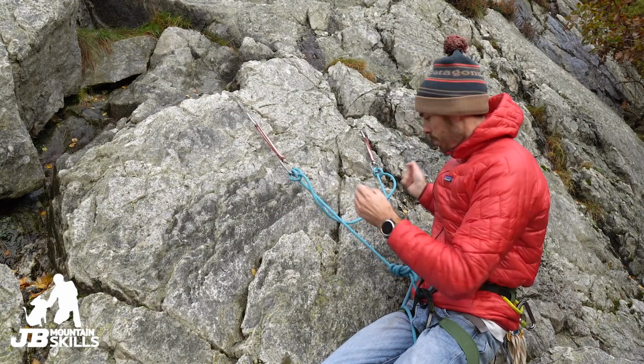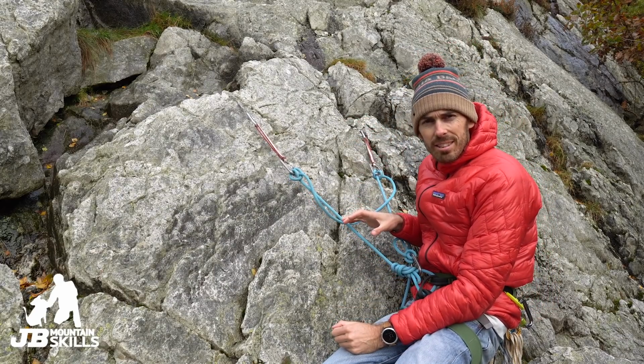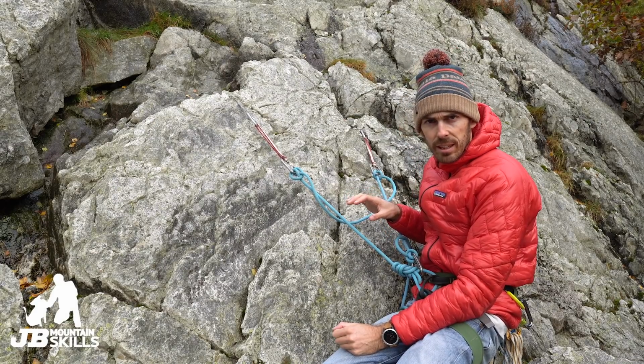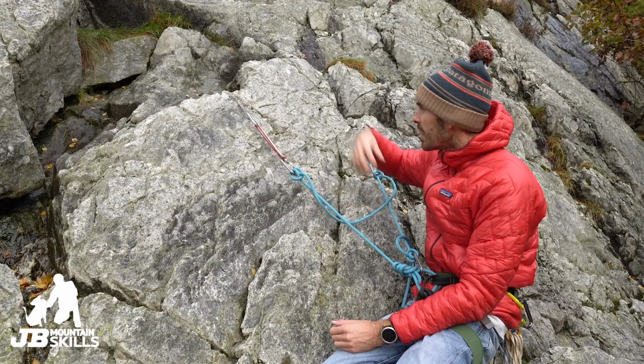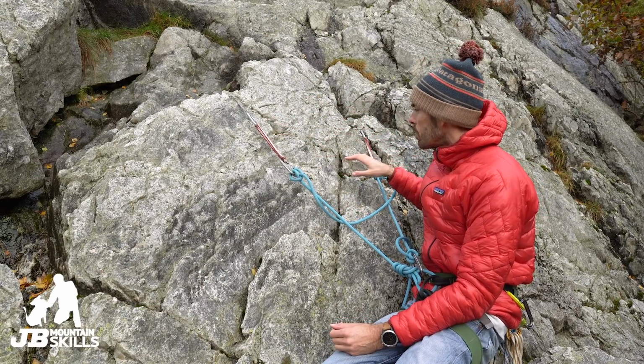Do that up. Make sure it's all equalised and everything like that. Why don't I like this? Well, in a multi-pitch situation, it's a complete waste of gear, isn't it? Because my mate's going to want, assuming they're leading next, the quick draws, as many as possible. So I've used 2 quick draws.